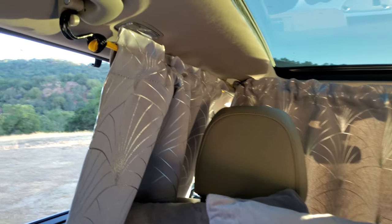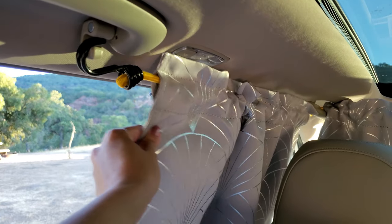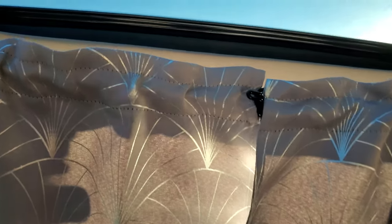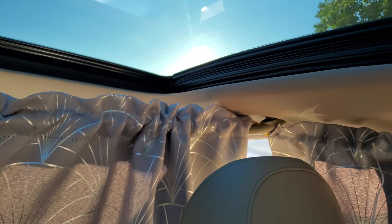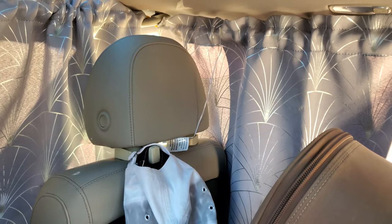Now let's talk about my curtain system. These curtains are actually kitchen valances. I bought two sets of them on Amazon, one for each side of the car. And as you can see, I'm using bungee cords to hang them and connect them together. This may not be the most stealth and cold blocking option out there, but since I only really camp at campgrounds and I live in California, where it doesn't really get that cold, these curtains are good enough for me. Later in the video, I'll show you how I set up the rest of the curtains at night.